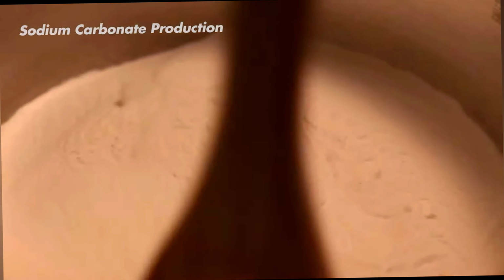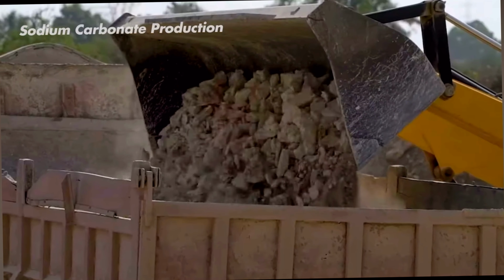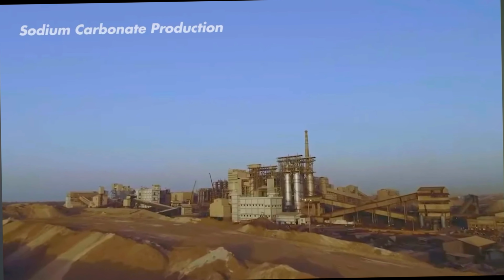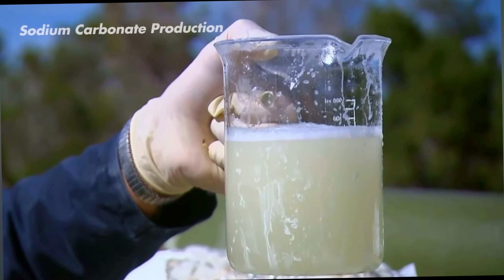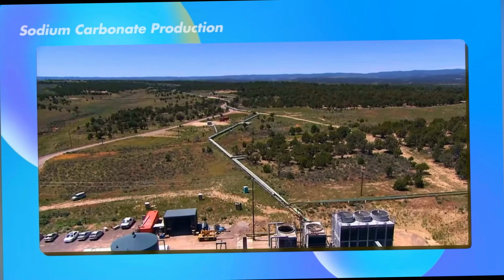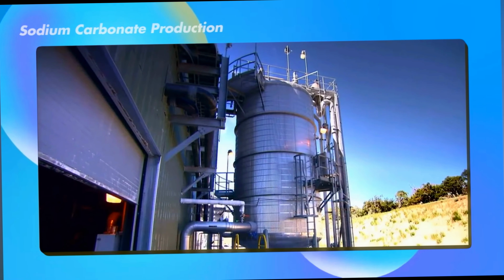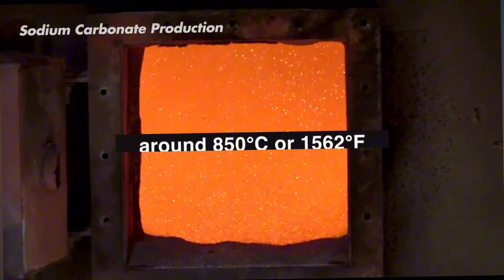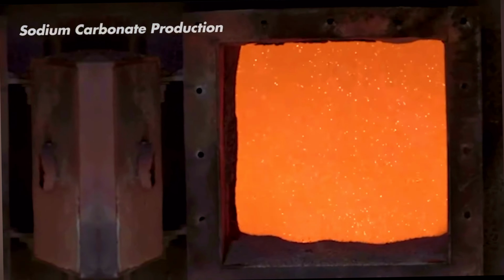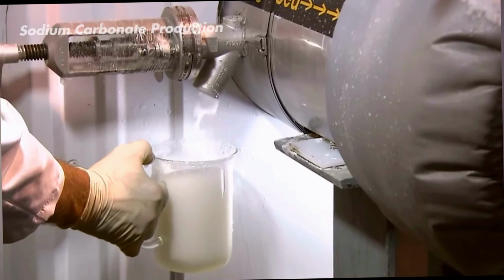Now it's time for creating soda ash, also known as sodium carbonate. Remember that limestone we mentioned earlier? This rock gets mined and crushed into just the right size for the reaction. Then the brine solution we made earlier is added with the crushed limestone inside giant chambers called Solvay towers. These towers are like high-tech pressure cookers, specially designed to handle scorching temperatures around 850 degrees Celsius or 1,562 degrees Fahrenheit.